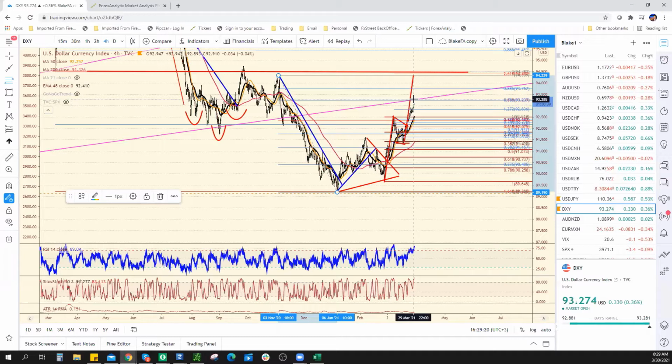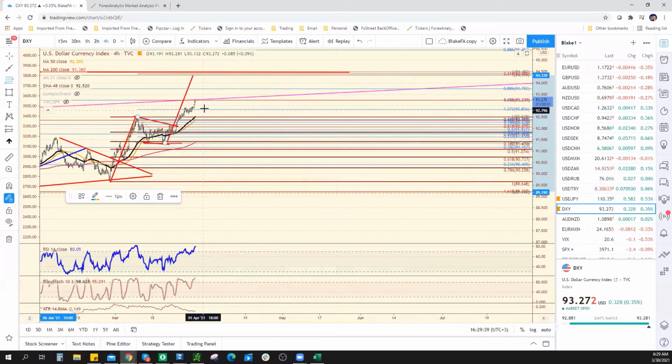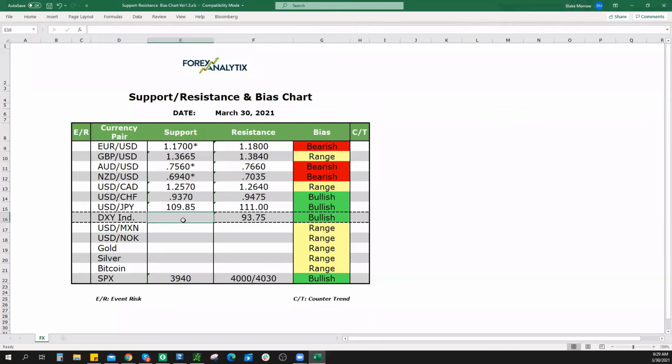Yeah, we're at 78% retracement, and next resistance is going to be 93.75. And we're bullish. And I think you have to be bullish. Support right now is going to be 92.90 on dips. First of all, 92.50, 92.90.